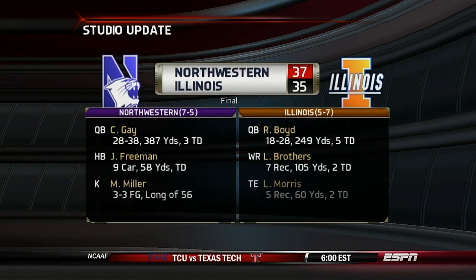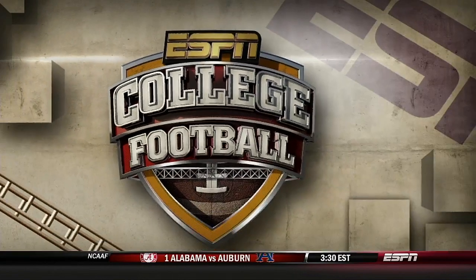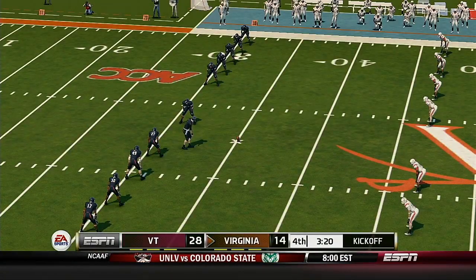In other games, we take you out to a battle in the Big Ten where the action's always tough and hard-nosed. This was a tight one to the very end. The Wildcats prevail by a couple. Two touchdown ball game right now, 28-14 here.